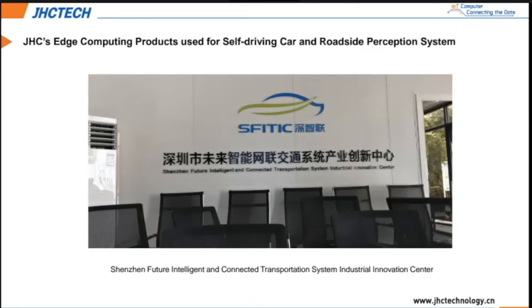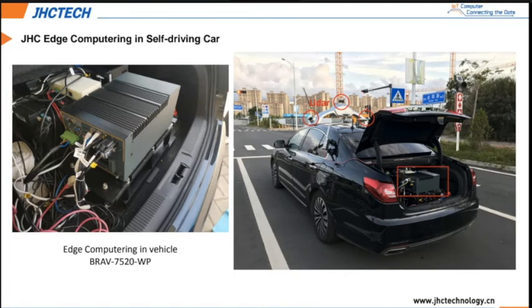Here is an application. Our JHC Tech edge computing products are used for self-driving cars and the roadside perception system in Shenzhen, the future intelligent and connected transportation system industrial innovation center. Here is a picture. There is our Bravo 7520 in a truck, used for self-driving. You can imagine how much data each computing device has to process in real time. We are very proud that the tests are going well, and our Bravo 7520 will be used as the brand in this project.